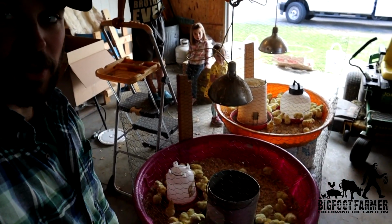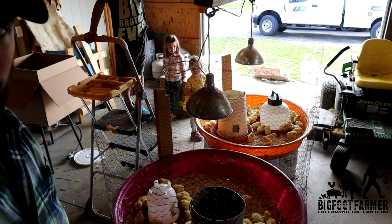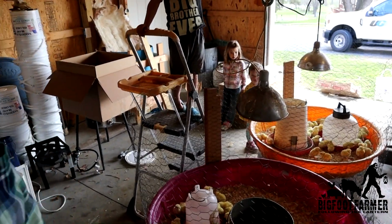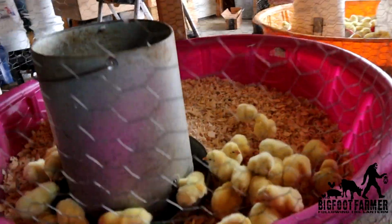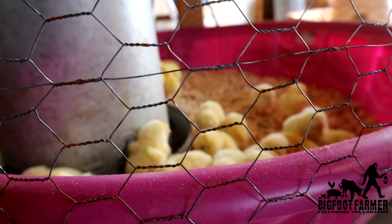All right, the chicks are in. Now we're ready to give them some heat lamps, and then they're going to be ready to go. They're already enjoying themselves. Getting some food, getting some water.